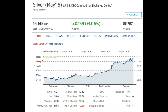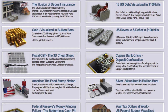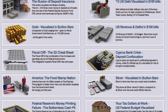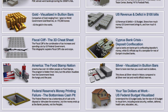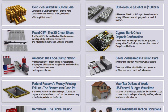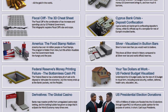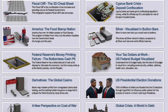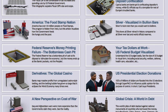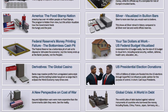There's a demonocracy.info economic infographics site. Very well made, very professional site there. So here's a list on their main page of just some of their brief articles and infographics that they've created. Just staggering amounts of information in each one of these. Looking at, for example, the U.S. revenue and deficit in $100 bills to see how much money the U.S. government spends. The fiscal cliff 3D cheat sheet. Looking at the Federal Reserve's money printing failure, the bottomless cash pit. Another incredible image there of just how much money disappears.